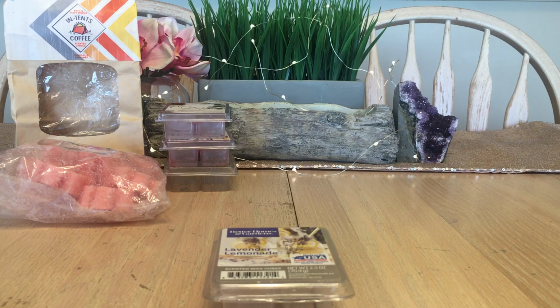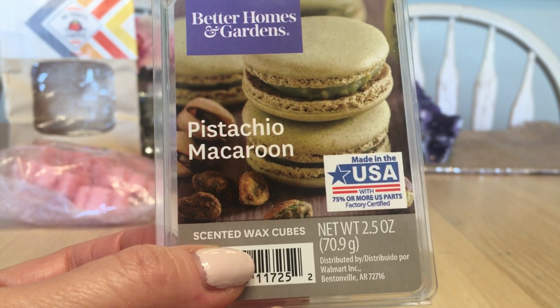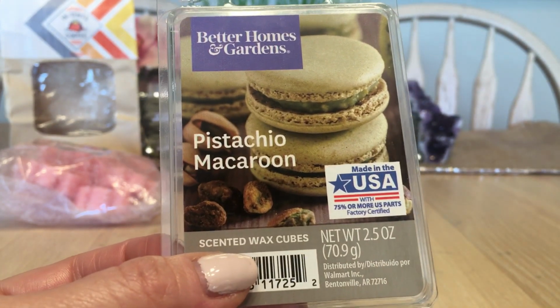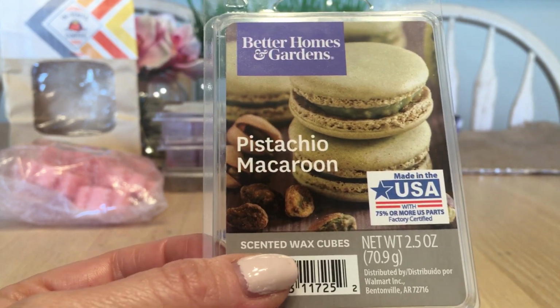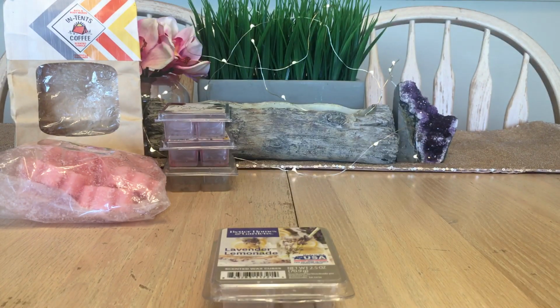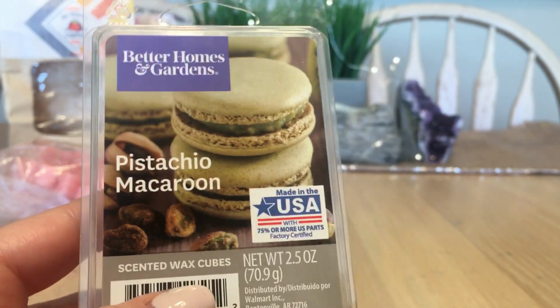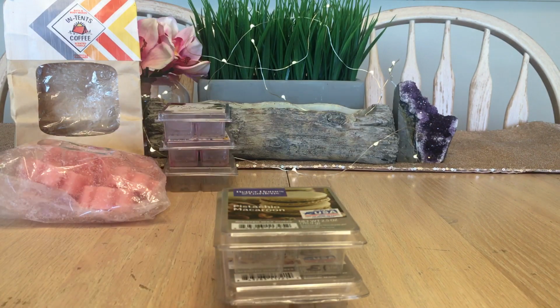These next two are probably unpopular opinion, but I did not enjoy Pistachio Macaroon. First of all, this is a macaron, so Better Homes and Gardens better get their facts straight, but whatever. I felt this to be kind of generic, like I've smelled it somewhere else before. Even on cold, it smells like coconut to my nose. Again, my opinion, that's all I get. I would not repurchase that.